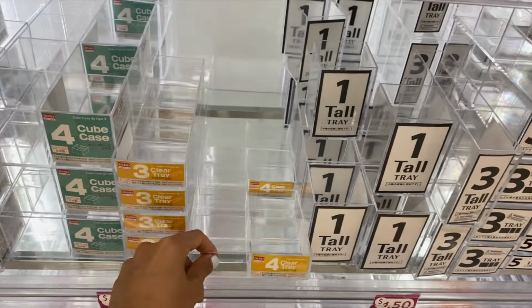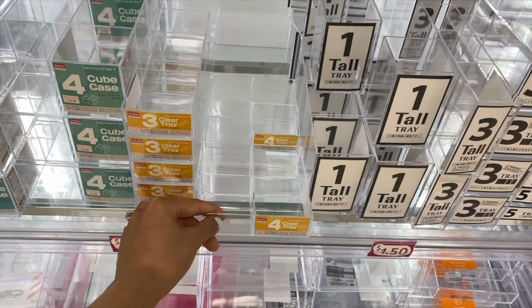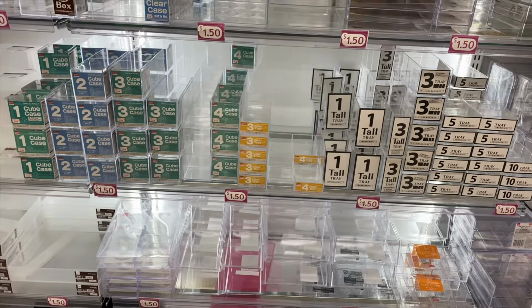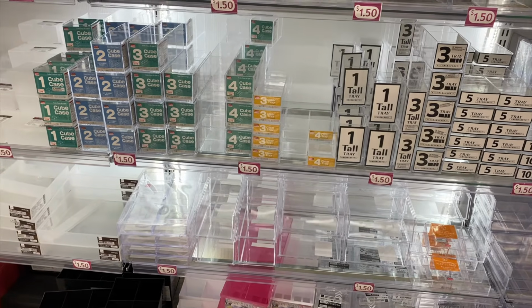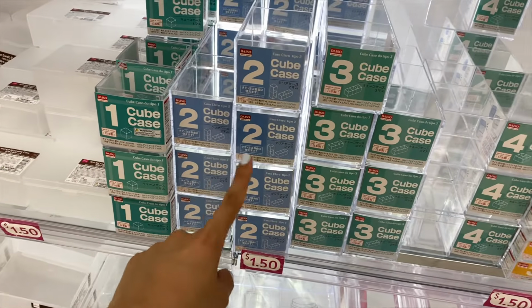Now I've noticed that these are a lot thicker and sturdier in plastic material, and I have a few at home. I love using these to organize our tea bags, but what I love about these are just how versatile they are and how you can really use them to customize your own organization, whether it's for your desk supplies or for your tea drawers like what I did. They've got them with different numbers of slots.